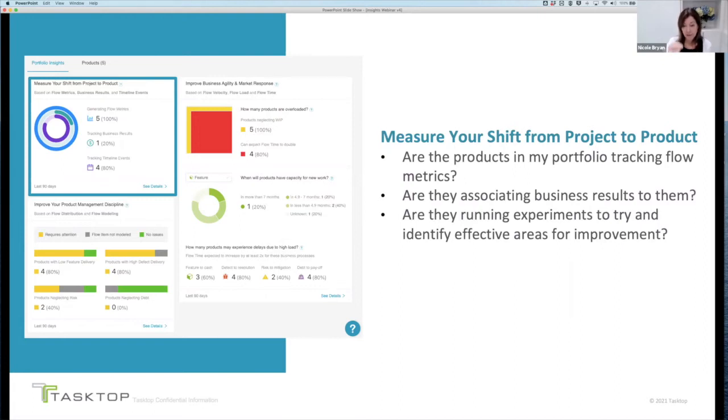And this gets back to that first goal of the people looking in, which is to ensure that your product value streams care about flow metrics and are actively doing things to try and improve them. So that's the first card.